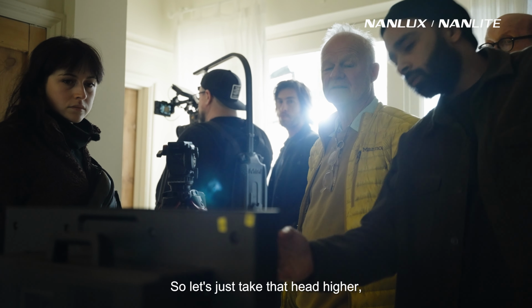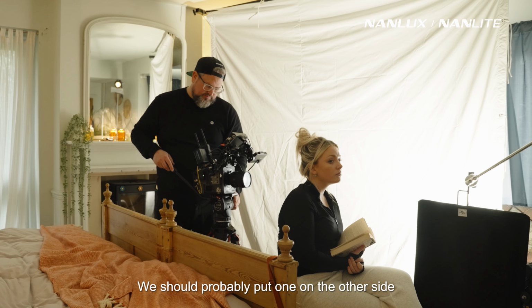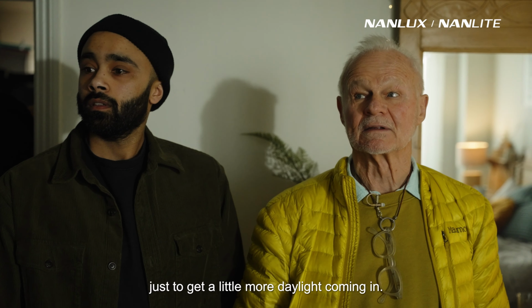So let's just take that head higher so that I don't see the head. And we should probably put one on the other side just to get a little more daylight coming in.